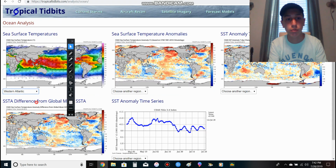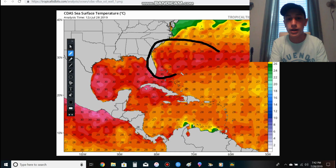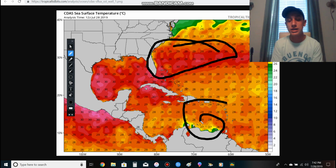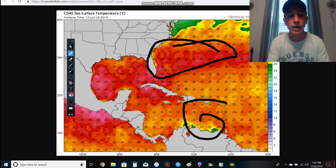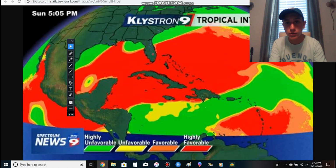Let me actually go over to Analysis Tools. I guess I never pulled this graph up. Ocean temperatures, 29, 30 degrees Celsius. But where it's sitting right now is around 28. And this was taken this morning, so a little bit cooler than they actually are. But nonetheless, definitely going to be 80s, even upper 80s along the storm's path. So very warm ocean temperatures, that's for sure.